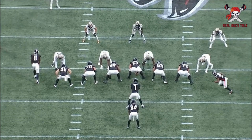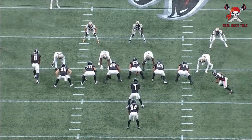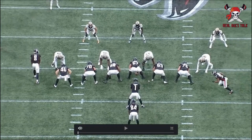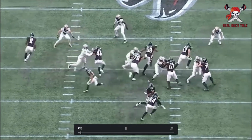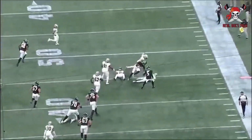Today, we're going to be looking at the Saints defense for this matchup, week 2 against the Buccaneers. And their running defense did not look good at all against the Falcons. So, we want to break that down initially. What you're going to see on the screen: how the heck did the Falcons get so many yards on the Saints defense, which is usually very consistent?